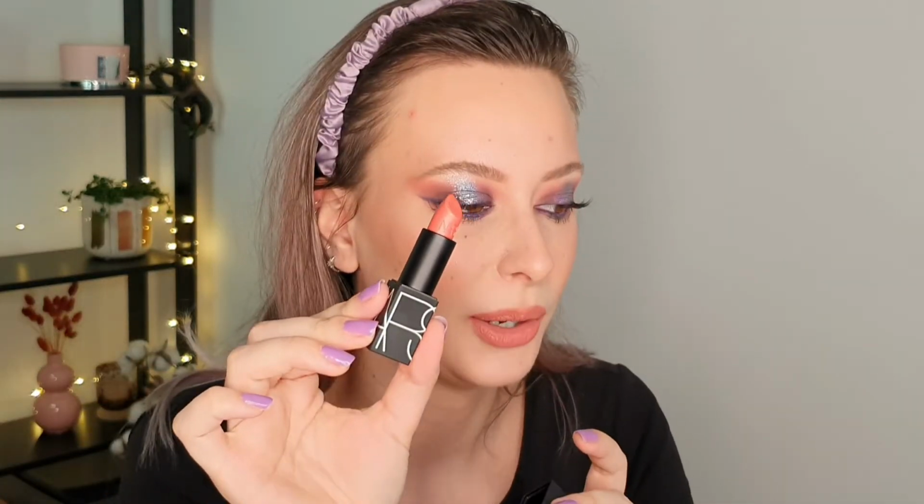The next one is more of a preference, and it is the Nars Orgasm lipstick, and I love the packaging. I love everything about how this looks, but this color is so ugly. I don't know, it is an orange, so it's already a poppy color, and then it has some shimmer in it. It looks so ugly on the lips. I don't know what to say. I really don't like it on the lips.